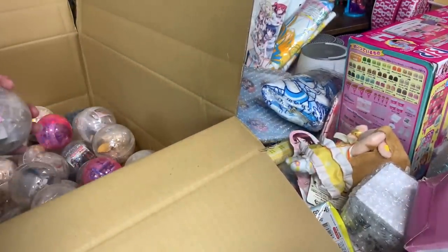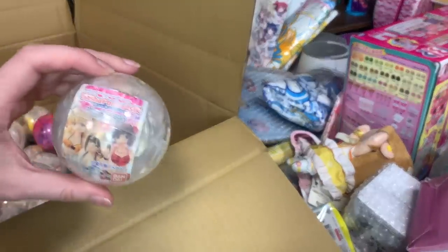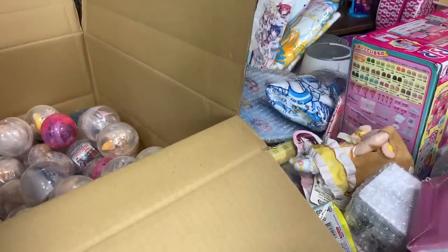Yeah, so I don't know how to address these. We're not going to open them all right now. But pretty cool. There's Idolmaster again. Maybe this can be my prompt to actually watch Idolmaster because I have a bunch of merch now.